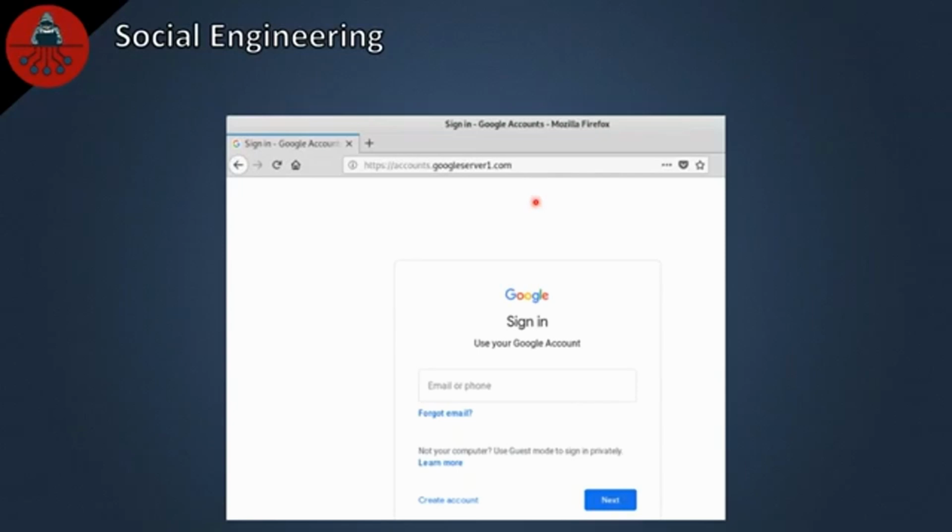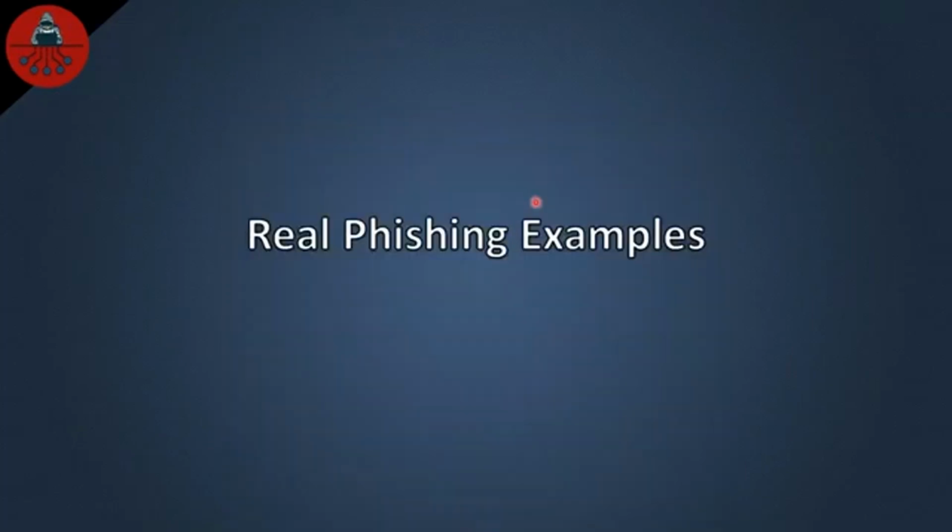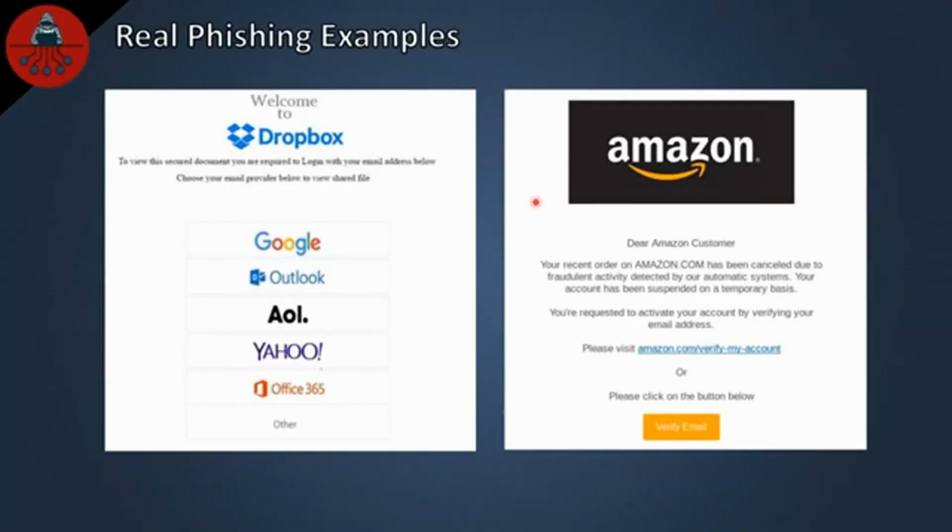Keep that in mind again for your own self. Would somebody trick you into going into Google or Yahoo? Or if I could do this to your own business, think of that from that aspect. So we're going to look at a few phishing examples of what that just was.